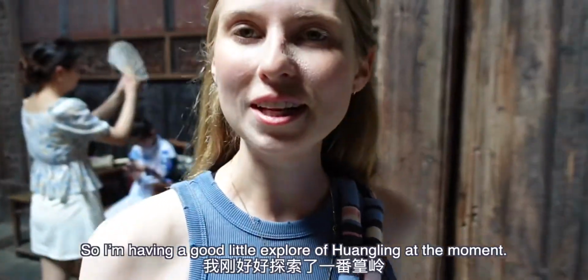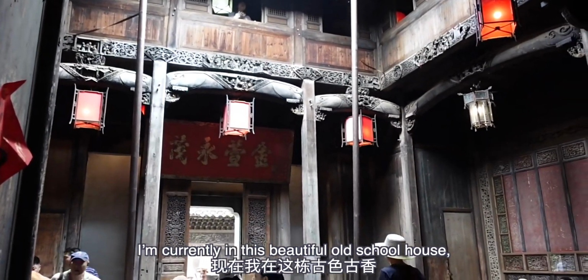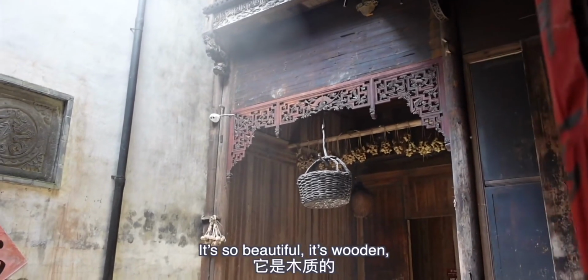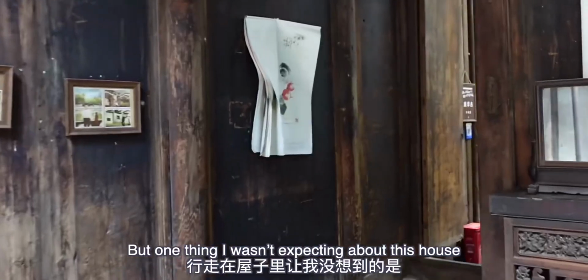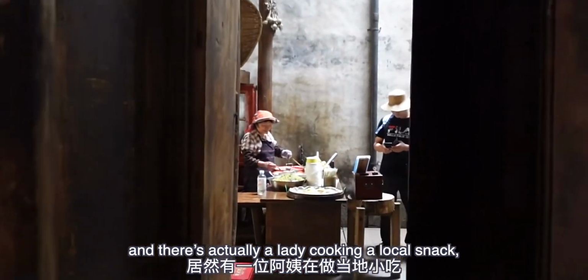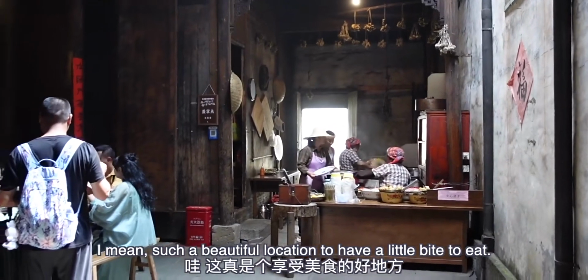So I'm having a good little explore of Huangling at the moment. I'm currently in this beautiful old school house, like in the original style. It's so beautiful, it's wooden, it's got all of these intricate features and carvings. It's absolutely beautiful. But one thing I wasn't expecting about this house is you walk through this door here and there's actually a lady cooking a local snack. I mean, such a beautiful location to have a little bite to eat.